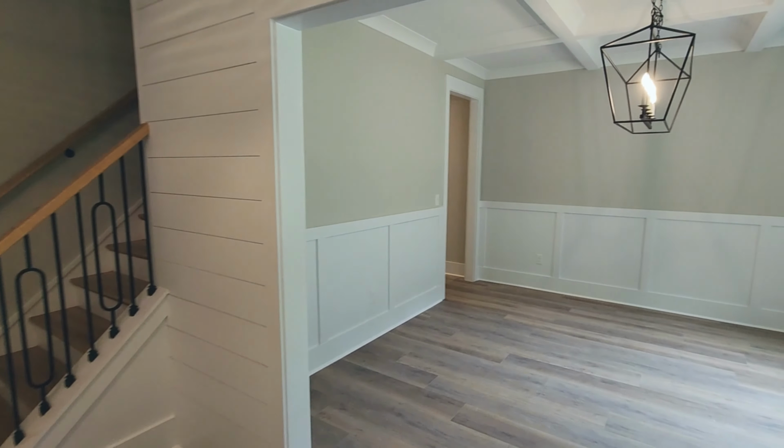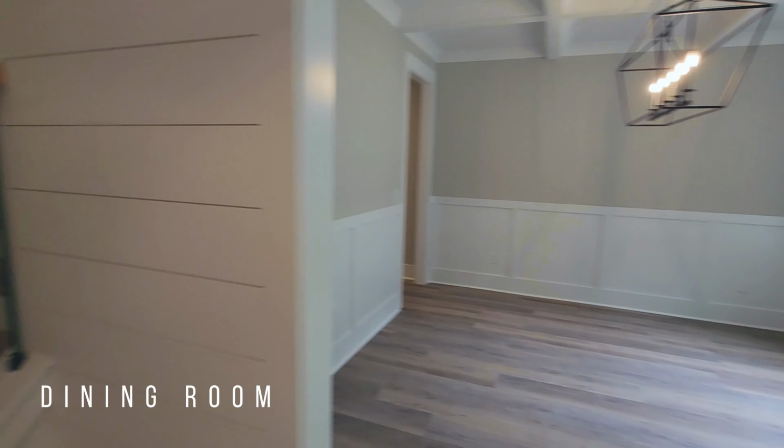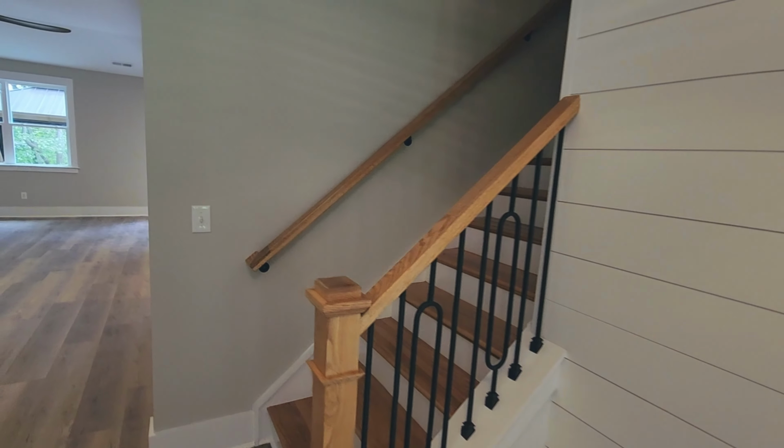So we just came in through this front door, and this sits on a little over an acre of land, so a ton of property. But let me take you through the dining as well as the office. The floor plan is phenomenal. So of course we have our dining room in here with coffered ceilings, always a benefit. And your access to the 2nd floor is right here.